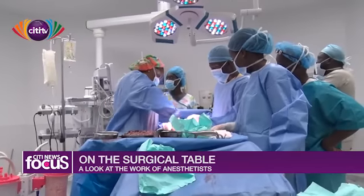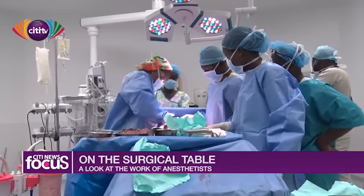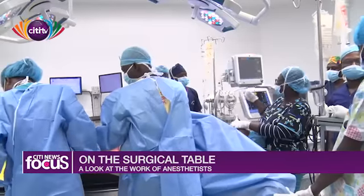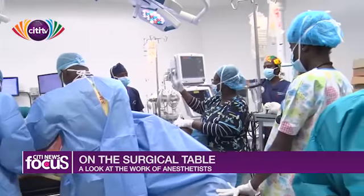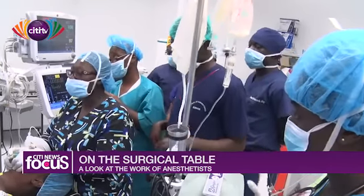Their protest was against a move by the Medical and Dental Council to change their name from Certified Registered Anaesthetists to Physician Assistants. The anaesthetists argued and still argue that they could not be called assistants for a job they clearly do in the absence of a doctor of anesthesia.